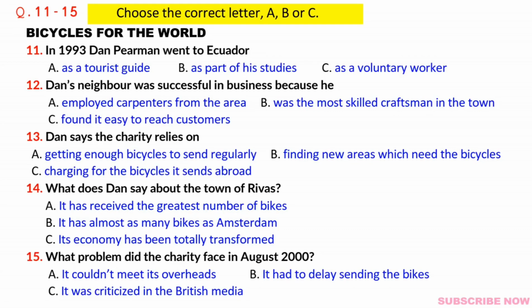You may have read about some of our recent problems in the British media. In August 2000, we simply ran out of money. We had containers of bikes ready to send, but no money to pay the bills. It was a terrible situation. We managed to ensure the bikes went out on time, but the other problems carried on for several months.